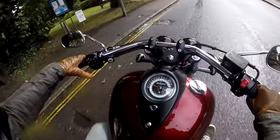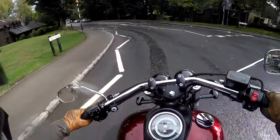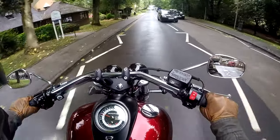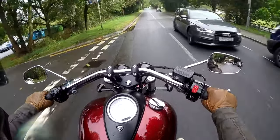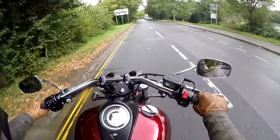So here I am on Steve's Thunderbird Storm. Very good of him to let me ride this. I'm feeling a little bit nervous, I must admit, because it's a thing of beauty and I really don't want to drop it. Insurance or not, it's Steve's pride and joy, understandably. So I want to look after it. Seems a shame to get it dirty for him. I do apologise, Steve, but thanks for letting me ride it.